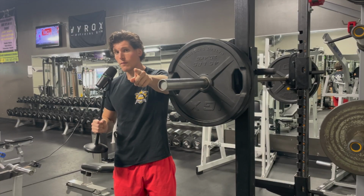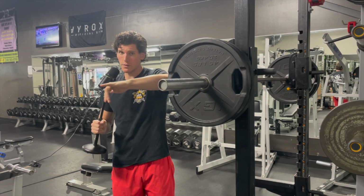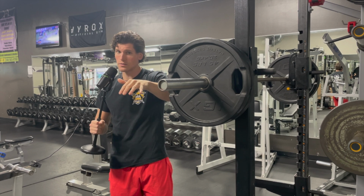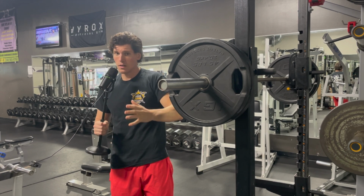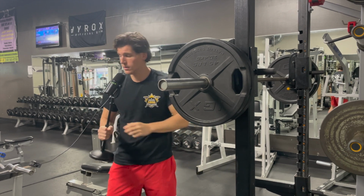As an aside, I've got my other camera set up here. I'll try to alternate between the two. These cameras are synced, so it is all still one set, just in case it looks like it's jumping around. That's why. So let's get right after it.